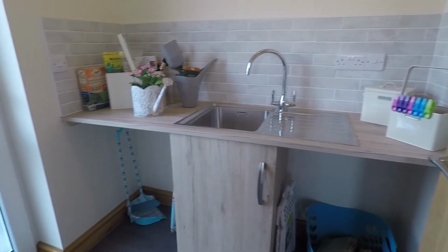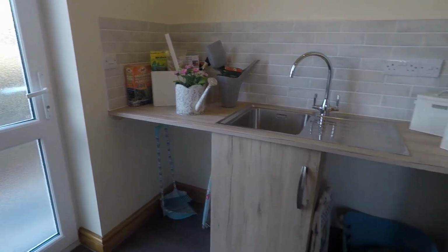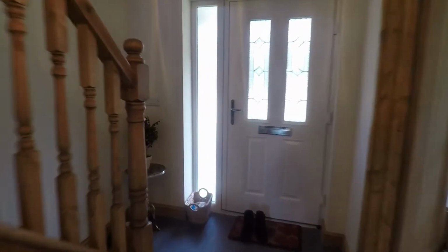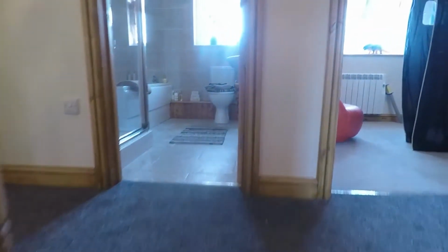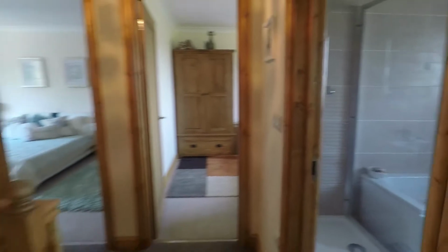And leading from here, we come into the utility space. Good size, space for your white appliances and your door there leading out onto the side access. Heading upstairs, I'll show you the four bedrooms and the family bathroom. The landing is a good space. You do have your airing cupboard behind the door there.